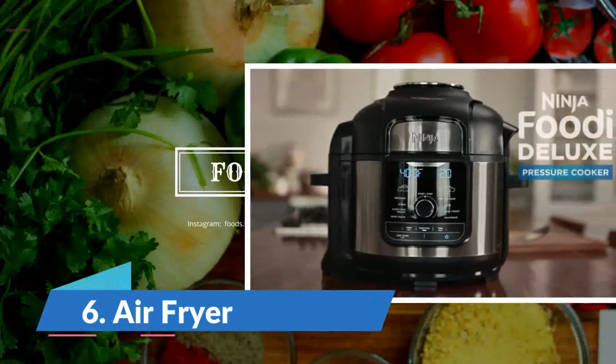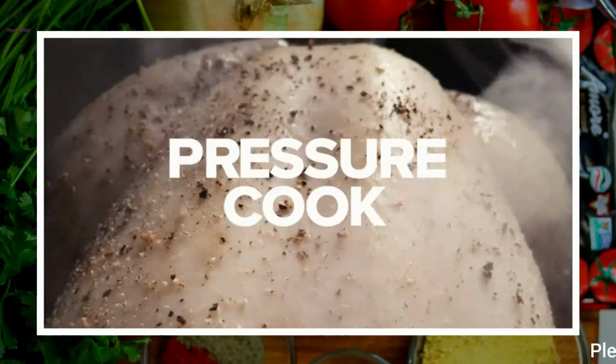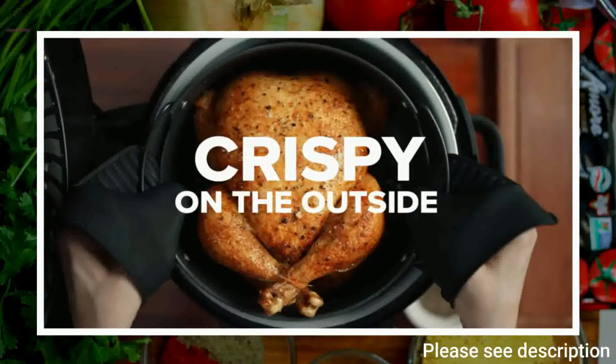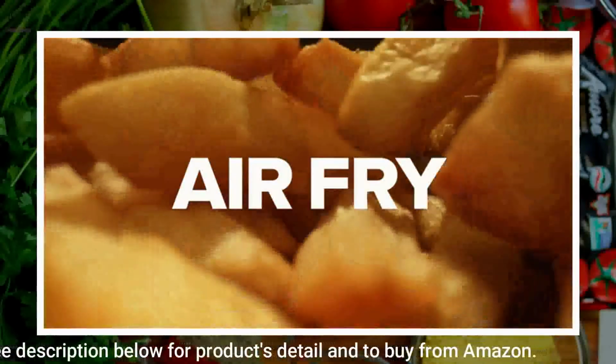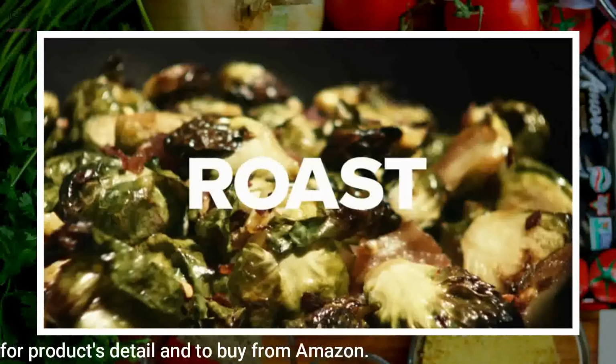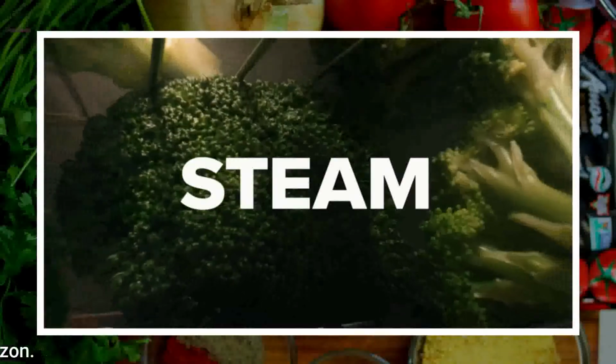Number 6, air fryer. Pressure cook, air crisp, bake, broil, steam, slow cook, dehydrate, yogurt. Tender crisp cooking technology, deluxe reversible rack. In as little as 20 minutes, pressure cook frozen meats to quickly defrost and cook them at the same time. Then drop the crisping lid to give your meal a crispy finish.